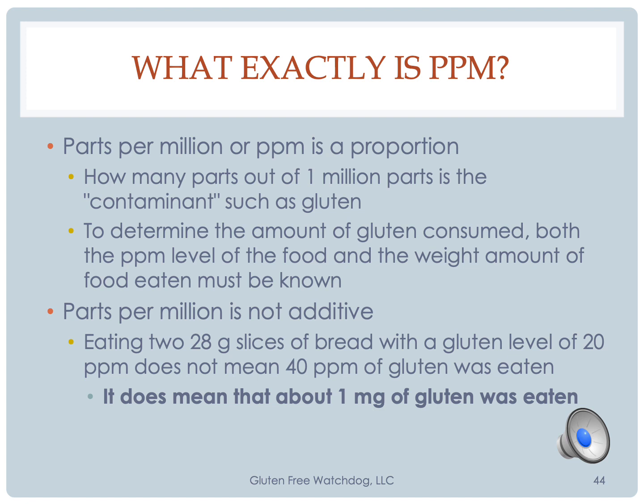But knowing this level isn't the end of the story. To know how many milligrams of gluten you might consume from a particular food, you need to know 2 numbers, the part per million gluten level and the weight amount of the food consumed.